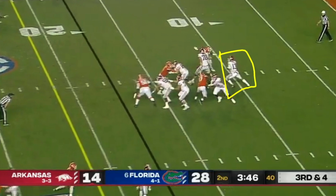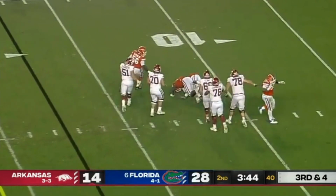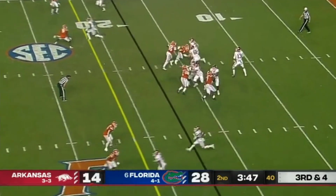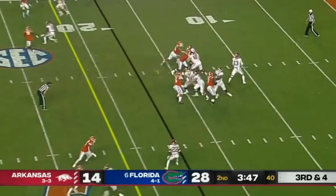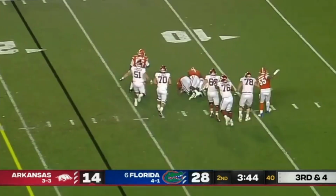Not a throw Franks likes. Franks just doesn't like that throw. So what's he going to do? He's going to try to run, and he's going to wind up getting sacked by Zach Carter. Carter, who continues to impress for Florida, playing really, really good football, just drives his man into the backfield, beats him with an inside power move, and gets himself a sack.